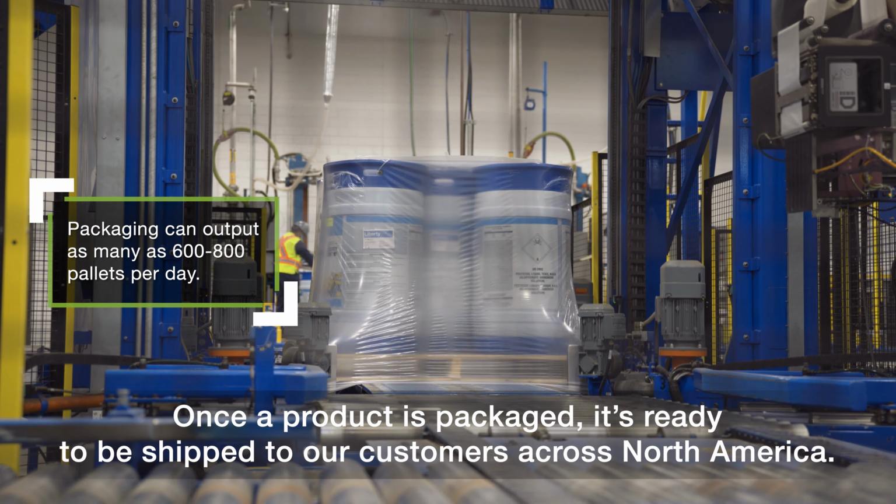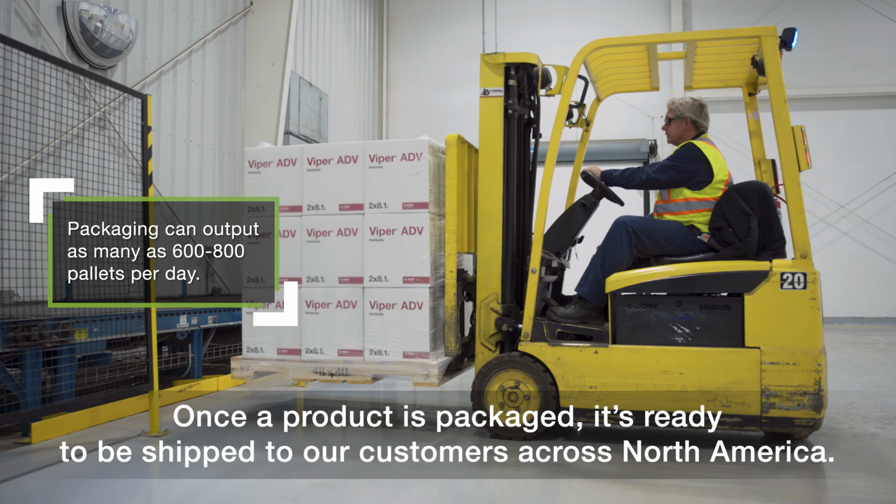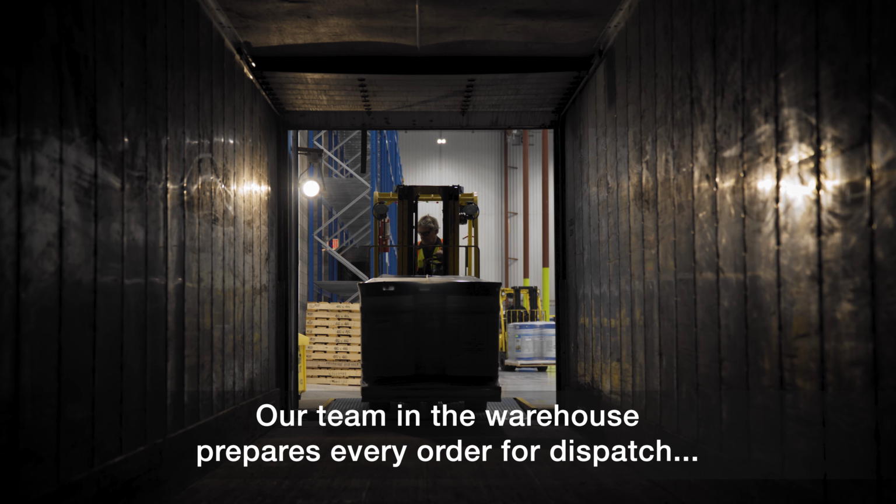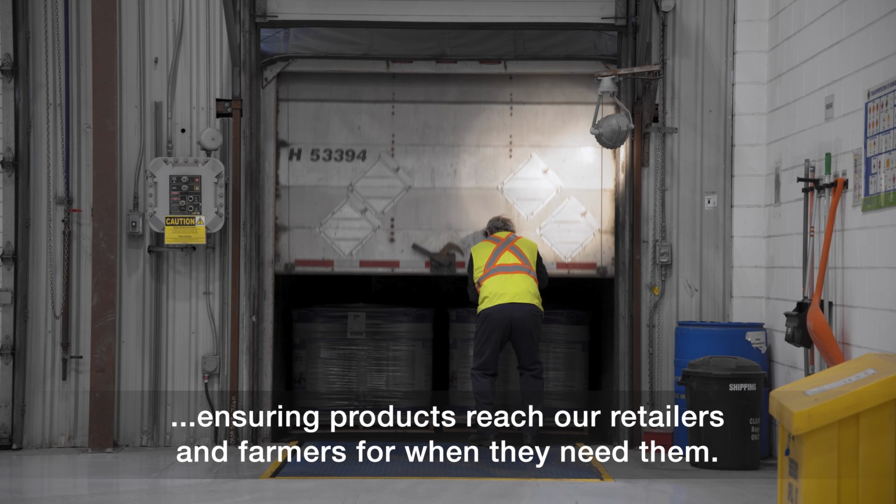Once a product's packaged, it's ready to be shipped to our customers across North America. Our team in the warehouse prepares every order for dispatch, ensuring products reach our retailers and farmers for when they need them.